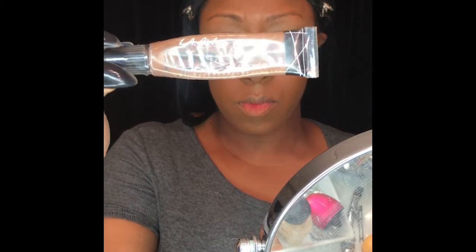Then you see me using my LA Girl Pro Concealer. The shade, I totally forgot. That's my contour brush from Crowns. And the contour brush was in the number C473. That's the Pro Contour Brush. There I am using the LA Girl Pro Concealer to contour this look.